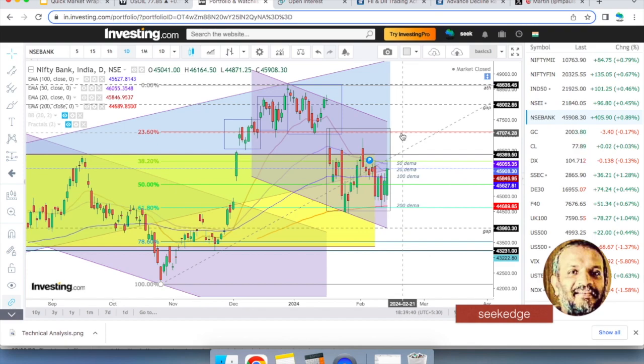47,000 is a big rounding number, and 47,075 would be the Fibonacci 23.6 retracement, which would generally reverse to the upside. Post which the next stop is 47,200, which would be the previous swing high, and then there's a gap at 48,000. That's going to be a major resistance on the upside.